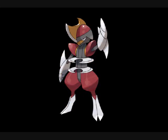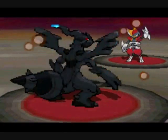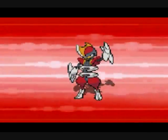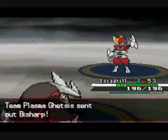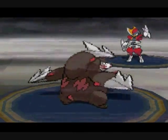Wow. Bisharp is Metal Man. Yeah, he's fucking Metal Man. He may not look exactly like Metal Man, but he sure resembles him. In addition to his kick-ass appearance, Bisharp's typing consists of two of my favorite types, Dark and Steel. Sure, he has an extreme weakness to fighting types, but that's not too important to me.